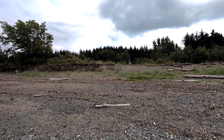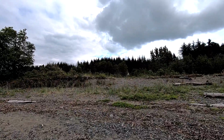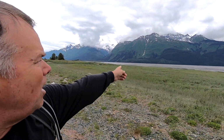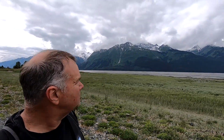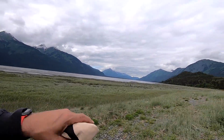So we're gonna head back to the ship, have some lunch, and then come out here again, but go over to the city proper. So we came over here, walked down by the water, looked at wild irises. The only wildlife we saw was a couple of birds. I hear birds all over. But nothing on four legs so far. But we're gonna head back to the ship now.